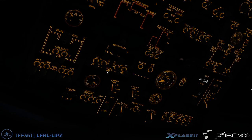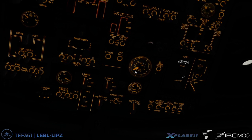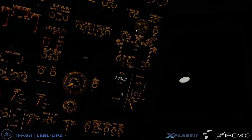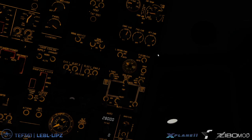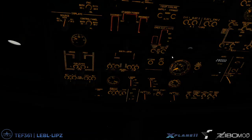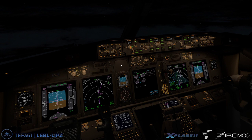Fuel temperature is okay. Pressurization is also fine. Deck pressure is fine. Let's check the temperature. About 22 degrees. 24. 24, yeah, looks good. Yes, looks good, 24 degrees. It's fine. Not too cold, not too warm.